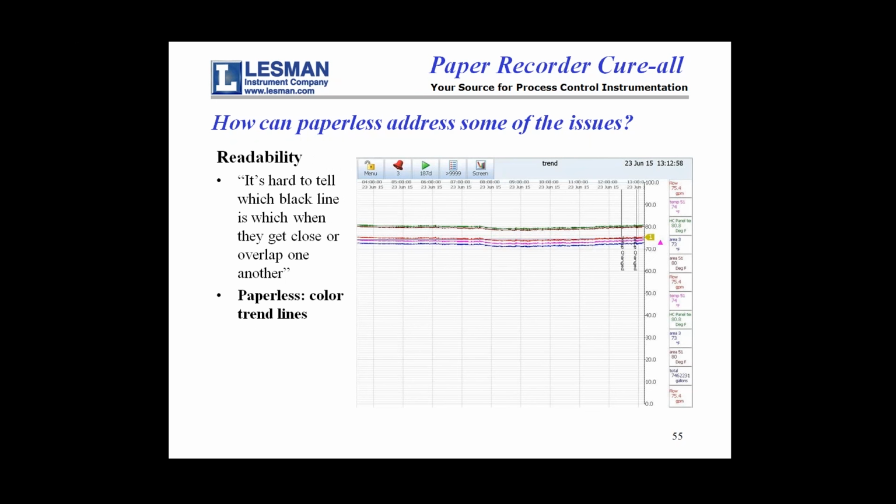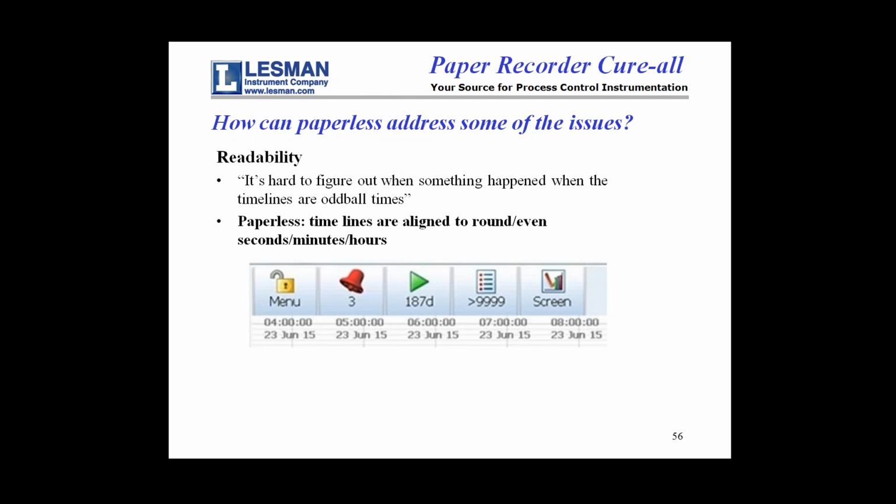For readability, the paperless recorder always uses multiple colors on there, and you can select whatever. It defaults to different colors. You can change it if you want to. You can also make the lines thicker, thinner if you want to, so if you want to distinguish them that way, it's easy to do that.